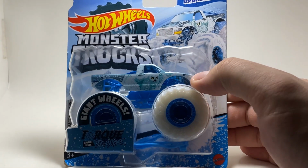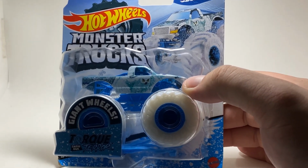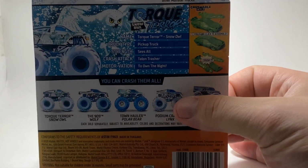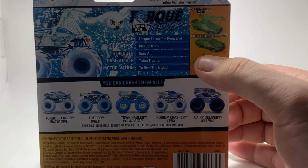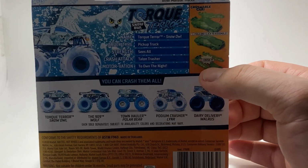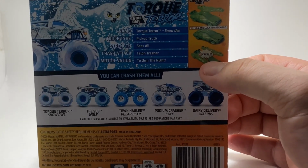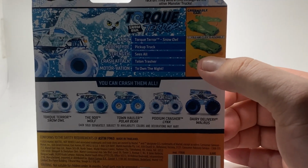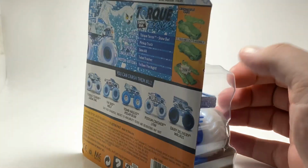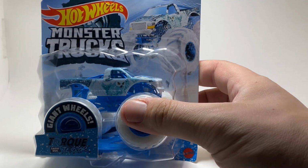Now, looking at the truck at first glance, it does look very nice. I like the color of the tires. It looks like the rims are the same color as the roll cage. Looks like the truck is going to blend very well. Looking at the back, it is the Torque Terra Snow Owl. The truck type is the pickup. The strength is Seize All. The crash attack is the Tagging Thrasher. And the motivation is to own the night. So, I like that theme. I like the snow owl. I think it looks pretty good here. And now we're going to crack this thing open and really take a closer look at this truck.